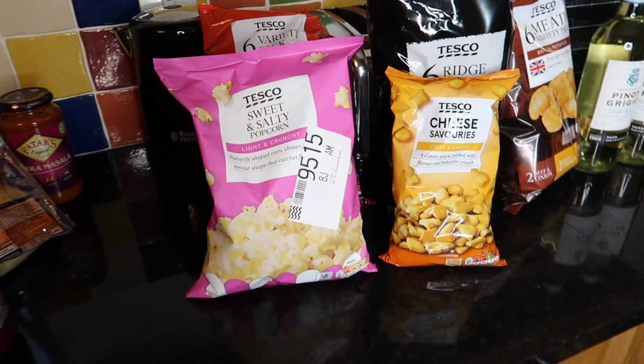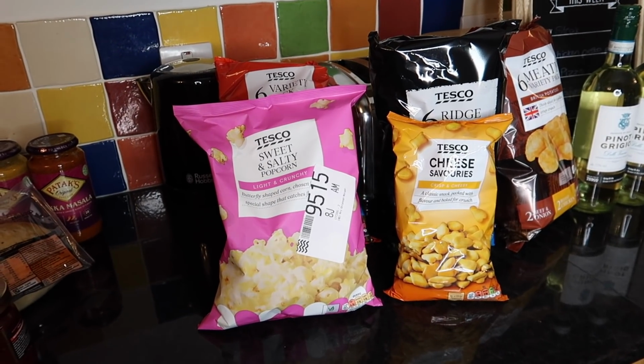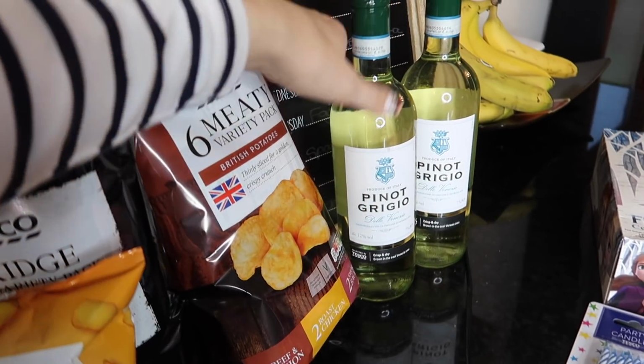Now I've not actually bought any chocolate at all, probably because we have got so much chocolate left over from Christmas. So my don't judge me section is very savoury. I have topped up some wine.